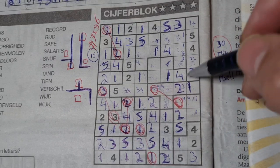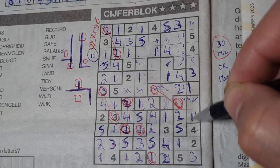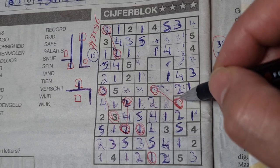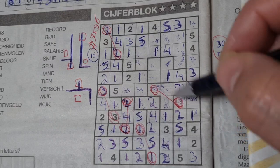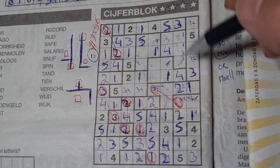I've marked those two boxes earlier with a 1. We have a 1 there, so this cannot be a 1 anymore. That box should be a 1. Two numbers left for numbers 4 and a 3. It's connected with that box, so 4 and a 3. 3 and a 4.